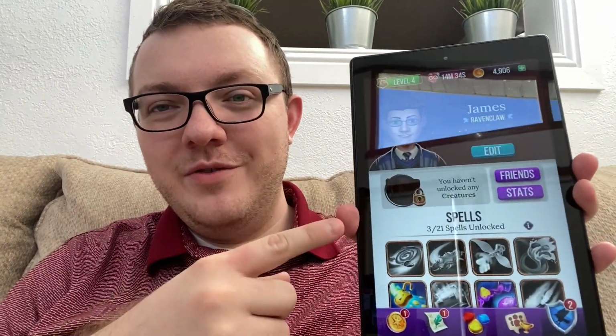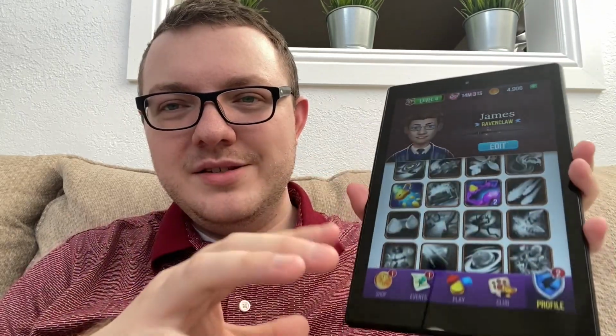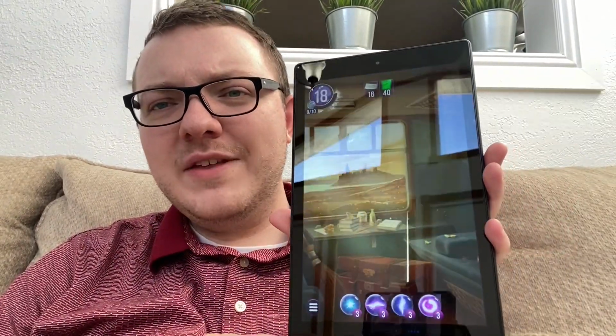It can get pretty loud, so no worries about that. But I just want to show you this game really quickly and how good it looks on here. If you're a Harry Potter fan, obviously this is probably something you want to check out. You create a profile, you can learn spells and things as you play. It's kind of like a Candy Crush type of game, but it's Harry Potter. It's really fun. Just want to show you kind of how some of the games look on here.